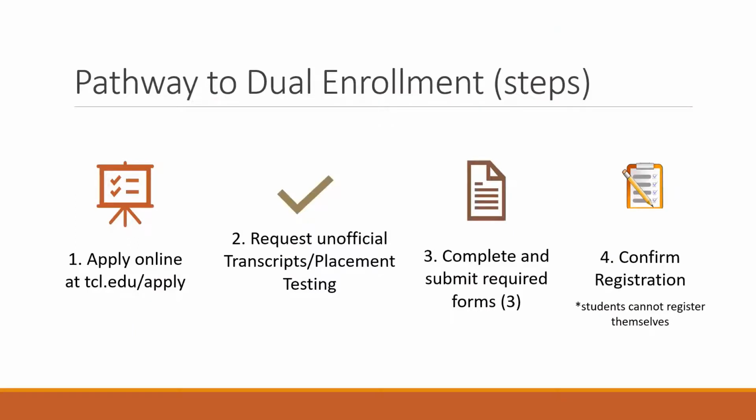All right, so then the steps. Once you've decided on your track and what pathway your child wants to participate in, you need to complete these 4 easy steps. The first and probably the most important is to apply online at tcl.edu/apply. This is how I get access to your application, and also how your student gets a student ID number, which is required for placement testing.